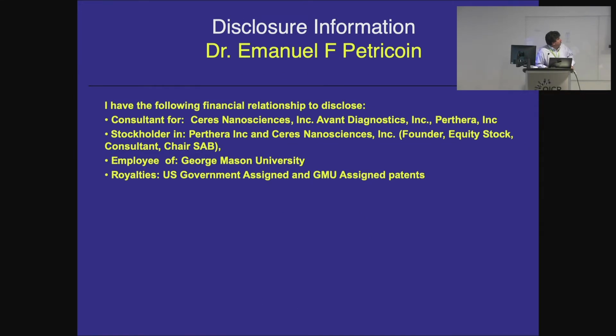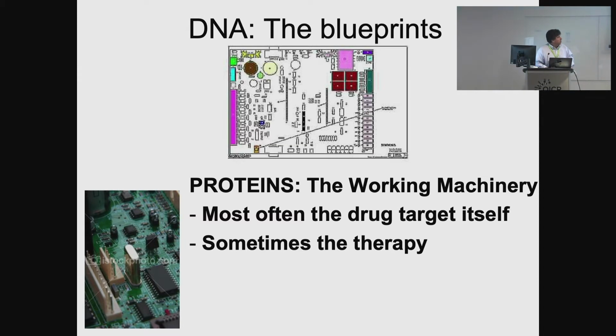Just for disclosures, I have financial relationships to disclose. I'm a consultant for today's talk. The RPPA technology has been licensed to Avant Diagnostics, and I'm consulting for them. I have patents that have been licensed out, so that you guys know that. I always like to disclose everything.